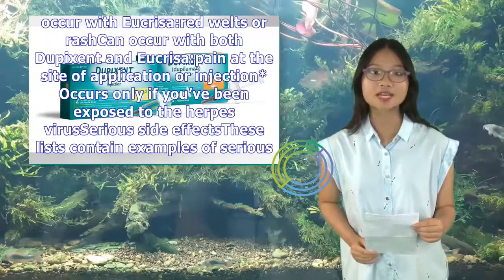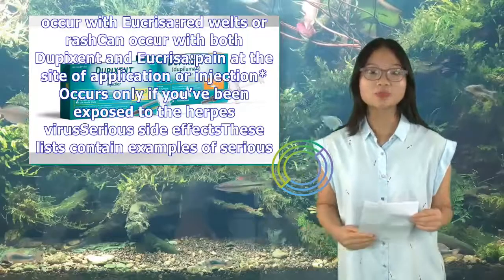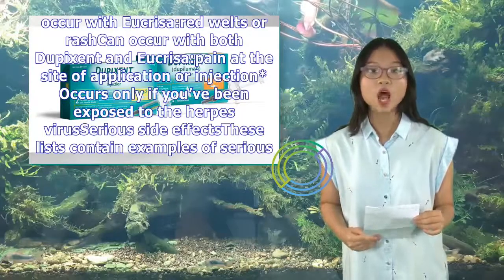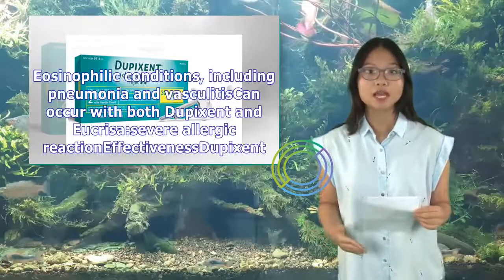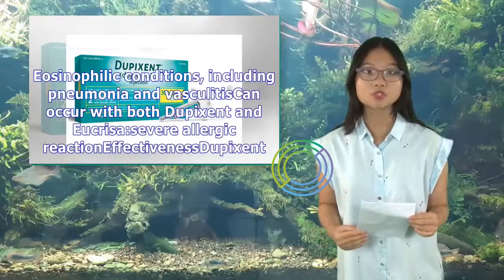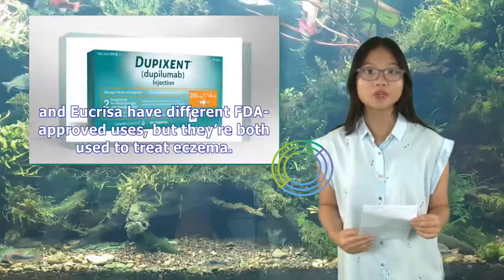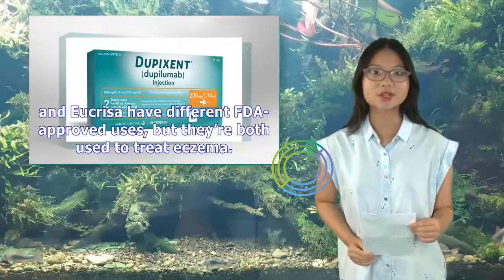Serious side effects. These lists contain examples of serious side effects that can occur with Dupixent or with both drugs, when taken individually. Can occur with Dupixent: eosinophilic conditions, including pneumonia and vasculitis. Can occur with both Dupixent and Eucrisa: severe allergic reaction. Effectiveness. Dupixent and Eucrisa have different FDA-approved uses, but they're both used to treat eczema.